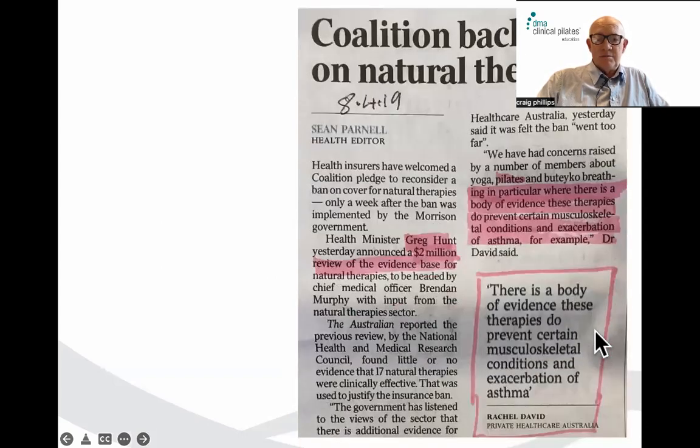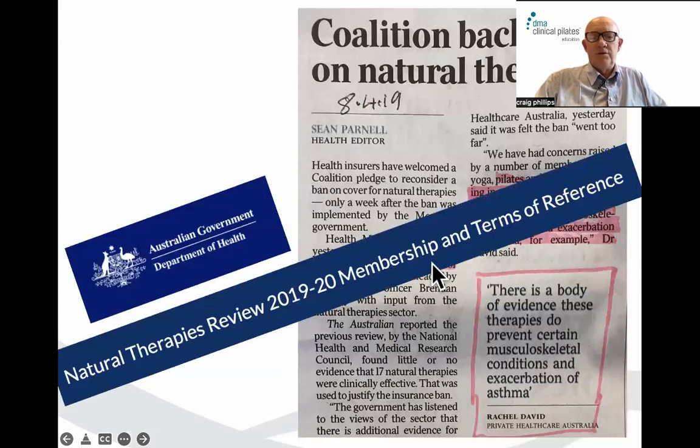And there's a body of evidence to prevent certain musculoskeletal disease conditions and the exacerbation of asthma. Well, yep, there we go. But Pilates, particularly, there's a body of evidence that they do prevent problems. A $2 million review was announced to look at this. It was called the Natural Therapies Review, NETREAP, looking at the evidence again to say, okay, what have we missed? We said you've missed a lot, and we're still waiting for the outcome of that. Unfortunately, there are no physios involved in this Pilates review, so we're still waiting to see where that goes. But Clinical Pilates is the name, no longer clinical exercise, although we still see it being used.